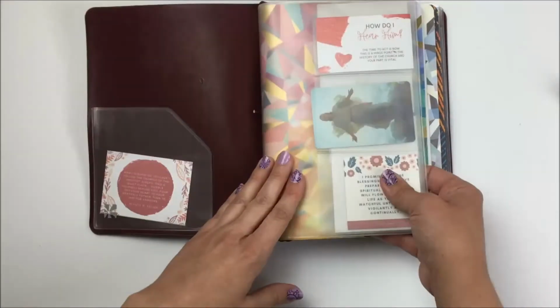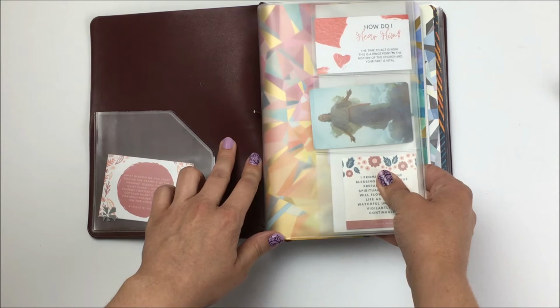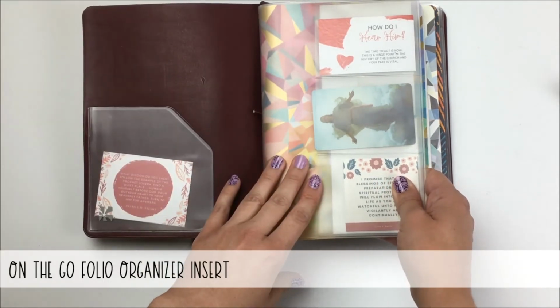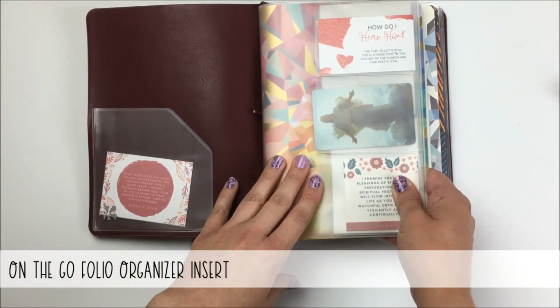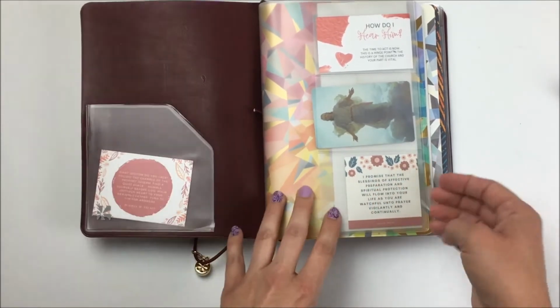This thing is made specifically for the on-the-go folio. I don't even remember what it's called, but I love them. I buy them for all of my folios. I absolutely love this system, and it's just one of my favorite things.